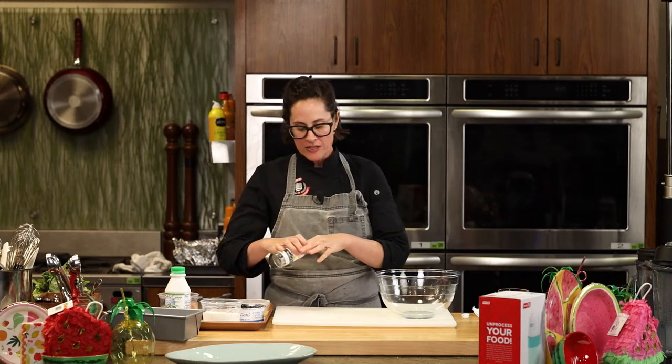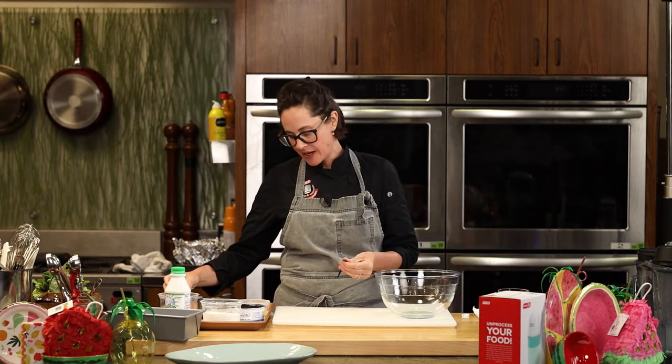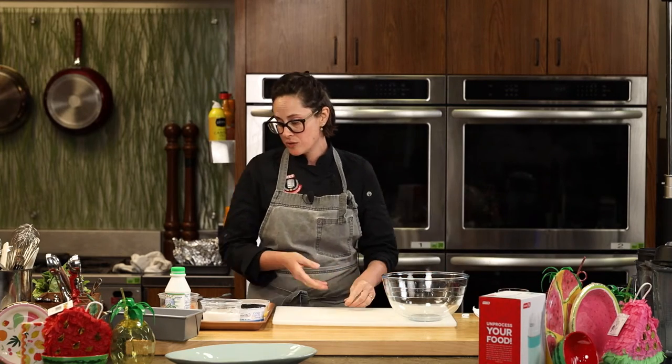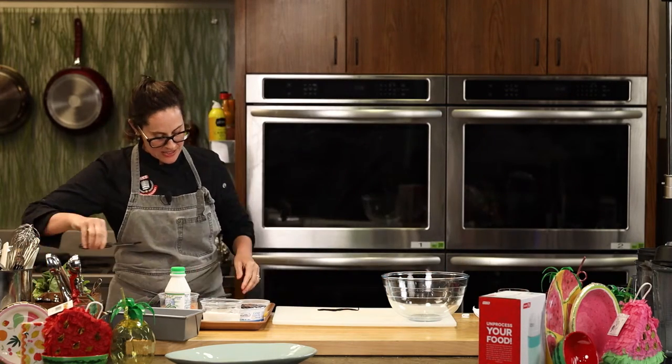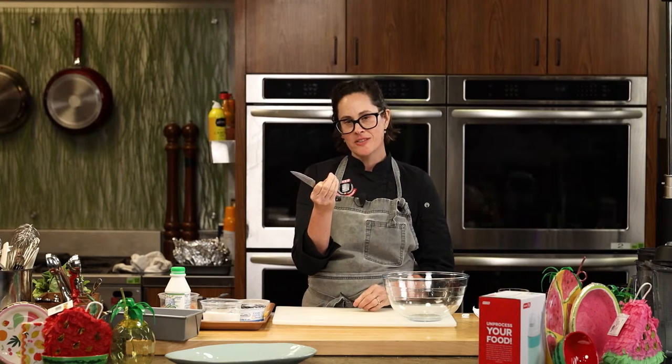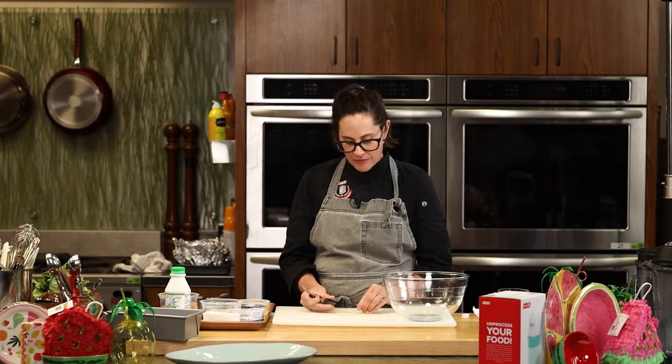So, vanilla bean. You can use vanilla extract if you like, or you can use vanilla bean paste. But I really like to use the actual bean itself, especially for the ice cream. I like to see those little flecks in there. I like the way it looks. It speaks vanilla. It really, really does.